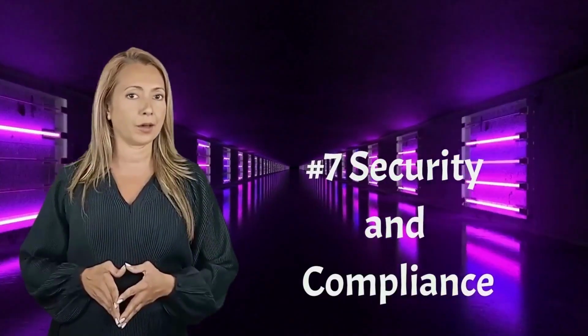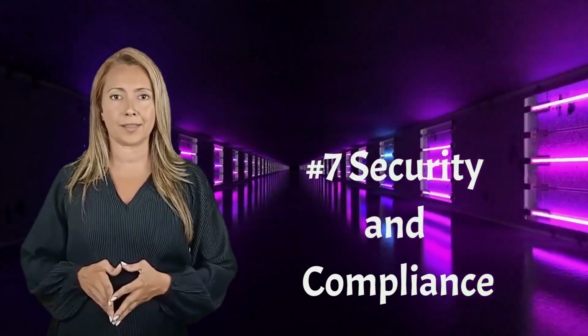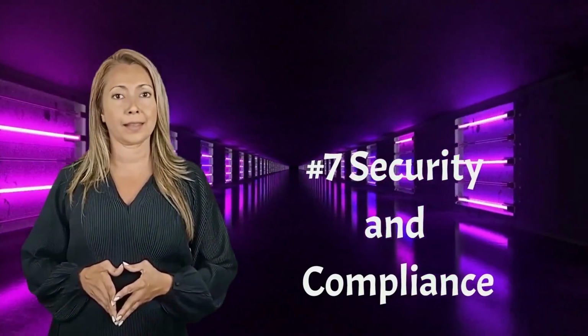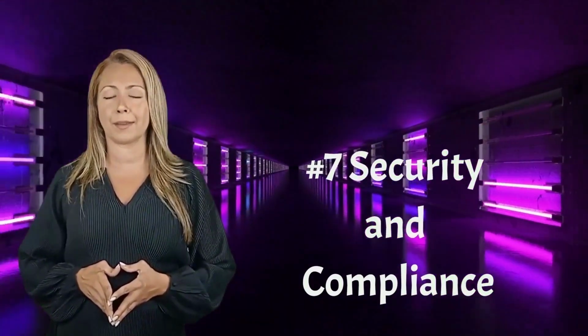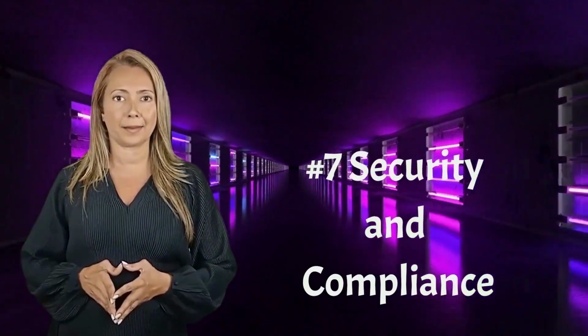Number 7. Security and compliance. Acquire knowledge of security best practices, including vulnerability scanning, code analysis, and securing containerized applications. Understand compliance requirements relevant to your industry.